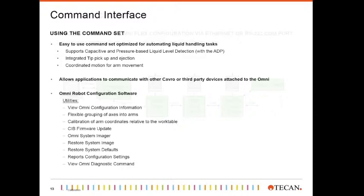The Omni also comes with a configuration software tool, and that's where it comes in very handy when you set up the instrument. You can, for example, view the configuration information, or you can flexibly group all of these axes into arms. By default, the Omni is configured the way it's been ordered, but this arm grouping can also be done in the field with this configuration software. The coordinate system can be calibrated relative to the work table with the system. CIB firmware updates can be undertaken.